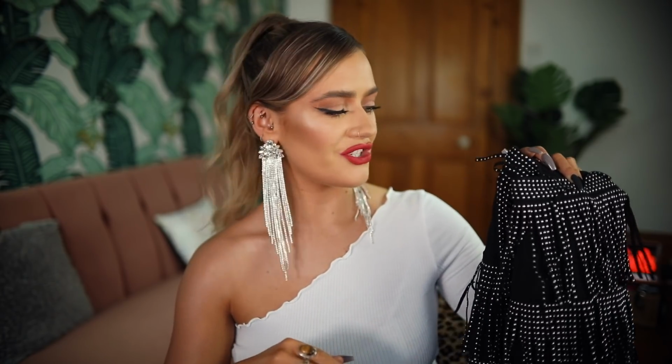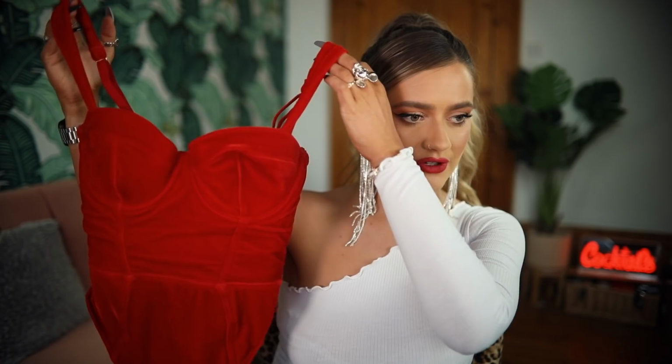And I wore it with my cowboy boots, which gave it a bit of a Western style, which I also really like. Really not that expensive. It was from ASOS. It's linked down below.